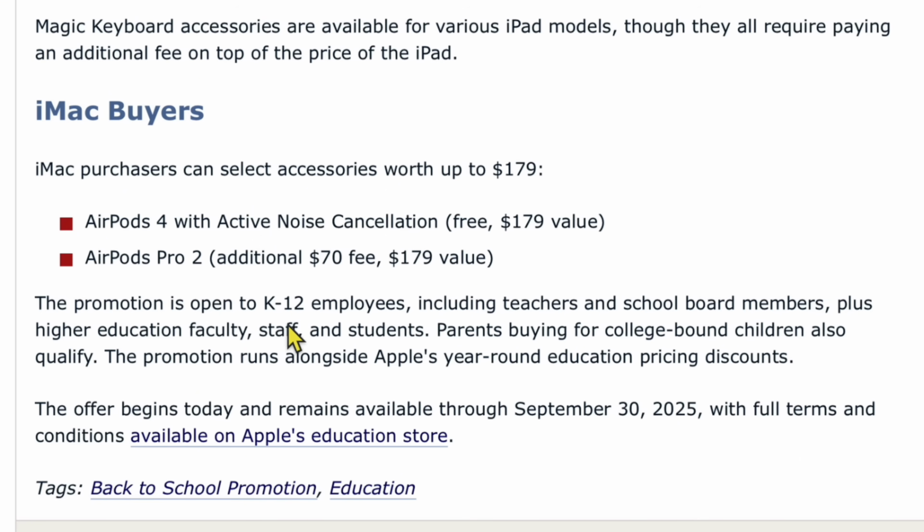It says the promotion is open to K-12 employees, including teachers and school board members, plus higher education faculty, staff, and students. They list the students last. Parents buying for college-bound children also can qualify. So if you're a parent buying for your college student, you can get that as well.